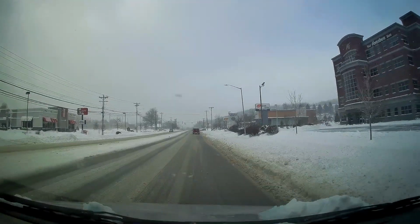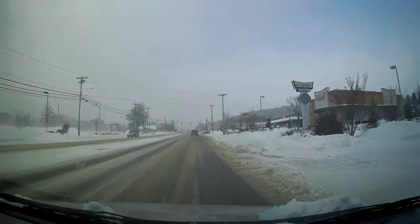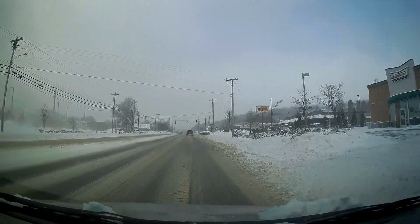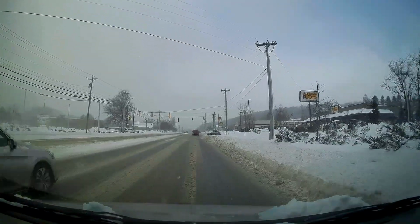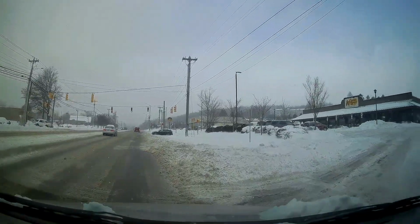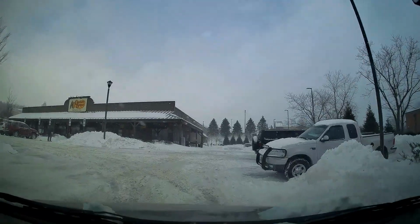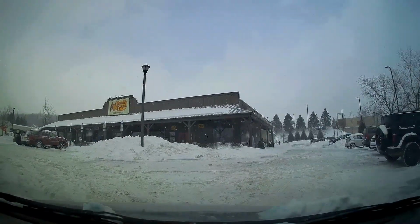Cracker Barrel is open. Is it really? Sure is. Well, we've been here with a lot less snow than this, folks, and Cracker Barrel's been closed. I'm surprised. Well, I'm thankful. I guess Cracker Barrel finally decided to get it together. I think they've scraped their parking lot a little bit. I'm going to try to park right here in the front.